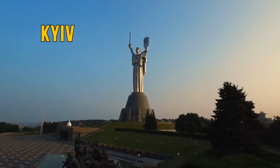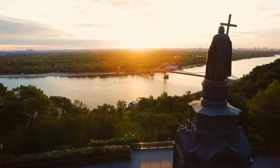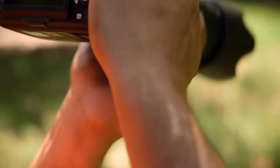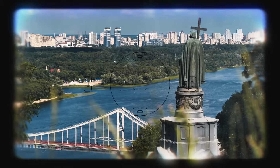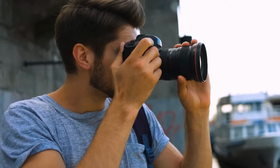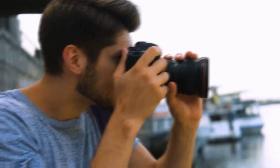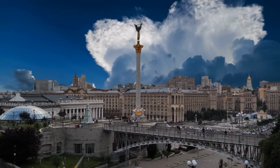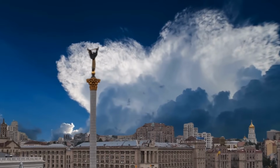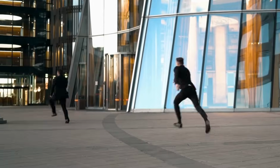Kiev. You've been dreaming of getting here for years. Getting out your trusty camera, you start taking pictures of the cathedrals, aviation museum, and the Dnipro River, when, without warning, there's an enormous boom behind you. Turning around, you see something towering in the distance. It looks like a gigantic explosion. Uh-oh, time to leave fast.